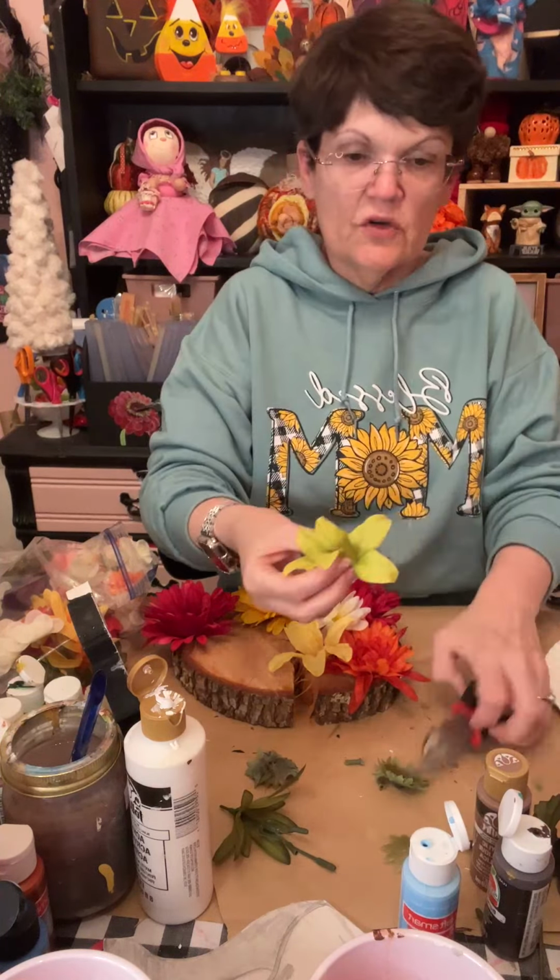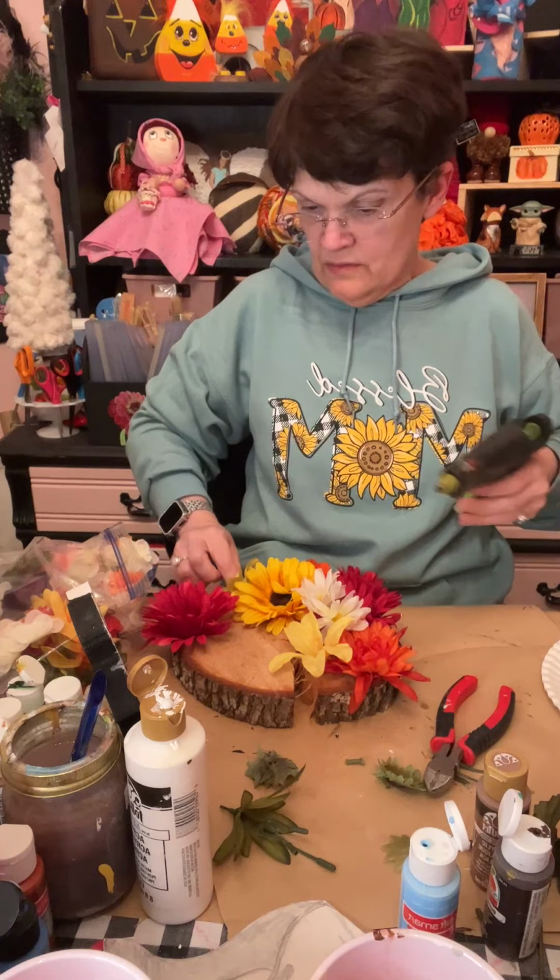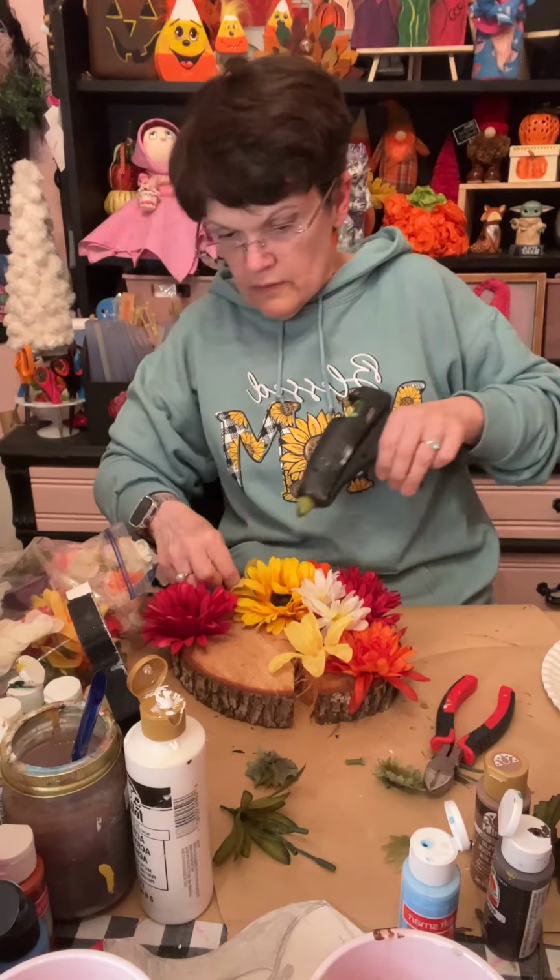Let's see. Put it right here. Kind of looking good that way. Let me see how I'm going to put him in here, because you want to make him in between. Oh, how cute. Okay, let me see. I got to get some more white ones off of here because I think it needs some.